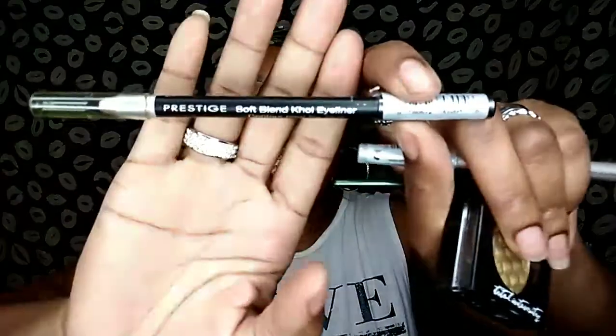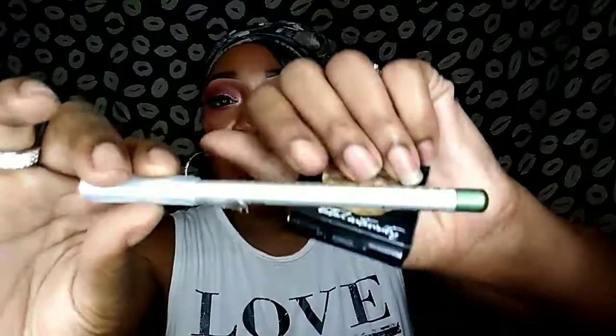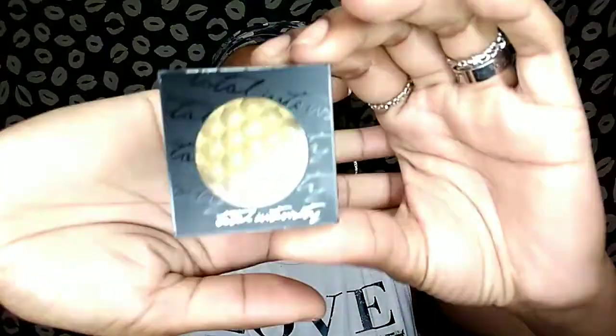The next thing they sent me is the Soft Blend Kohl Eyeliner, and this was in the color Jet Black, so it's just a soft liner. Next, you guys, they sent me the Prestige Professional Eyeliner in the color Kiwi. And that's a really pretty green. I don't know if you guys can see that. Really, really pretty green. Next, they sent me, and I'm excited about this one because it looks so pretty, the Total Intensity True Metals Eyeshadow in the color Gilded. And that is gold, and gold is another of my 3 favorite colors. So I love green, gold, and black, so I'm happy right now.